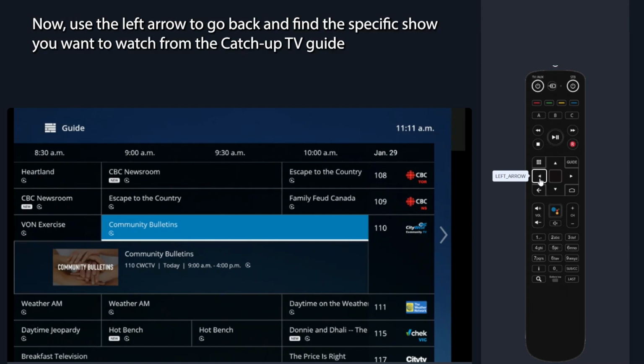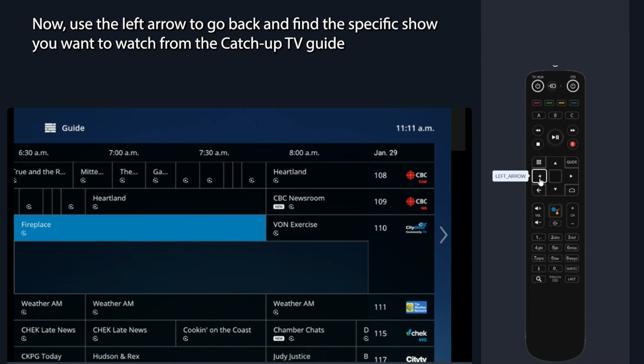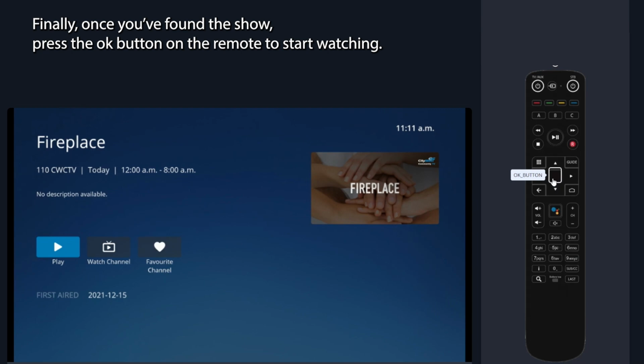Now, use the left arrow to go back and find the specific show you want to watch from the Catch-Up TV guide. Finally, once you've found the show, press the OK button on the remote to start watching.